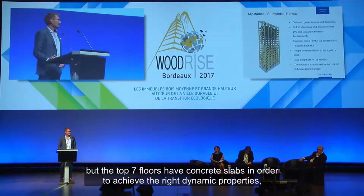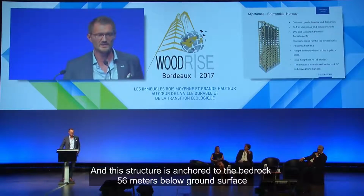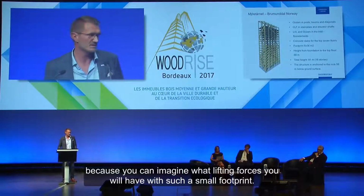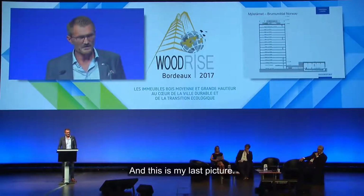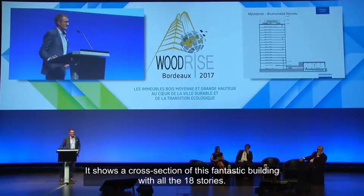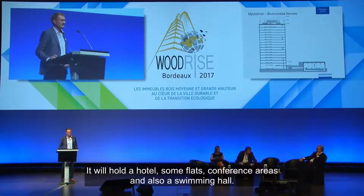But the top 7 floors have concrete slabs in order to achieve the right dynamic properties, slowing down the frequency during heavy wind. And this structure is anchored to the bedrock 56 meters below ground surface, because you can imagine what lifting forces you will have here with such a small footprint. And this is my last picture, and it shows a cross-section of this fantastic building with all the 18 stories. It will hold a hotel, some flats, conference areas, and also a swimming hall.